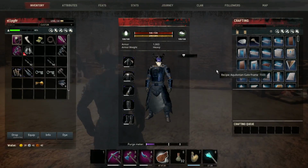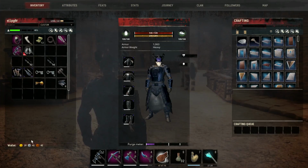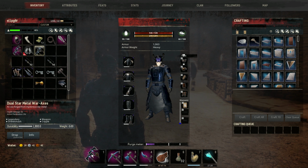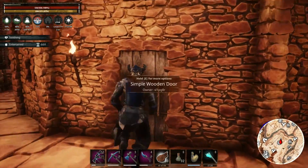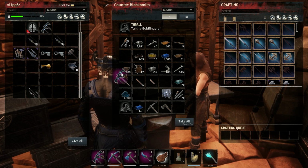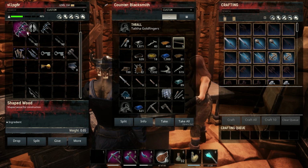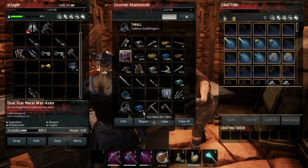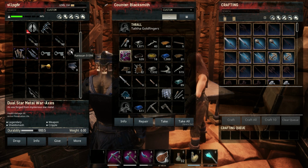Now, the next order of business is going to be taking a look at some different weapons. We have been... Oh, that's the wrong set of battle axes. We have been using these guys, these dual star metal war axes, which I really like. They're very cool. But they're not the best weapons in the game by far. Now, there's some ways in the future that we're going to be able to do some enchanting. And there's some better weapons we can get for sure.